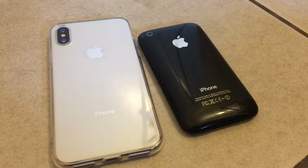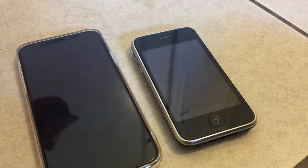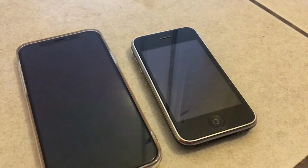So there is a similarity on the back, but if you go to the front, the 3GS and 3G both had black fronts. No matter which color you got, you would get a black front. Same with the iPhone 10. If you get either silver or space gray, you would get a black front, which most people like, because if you had a white front, say on the iPhone 8 Plus and 8, you can see the screen, the black outline, just the black patch where the screen goes.